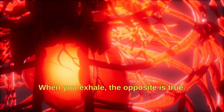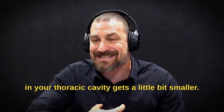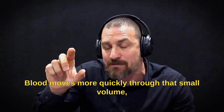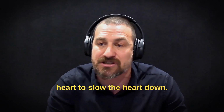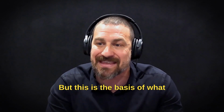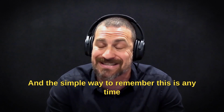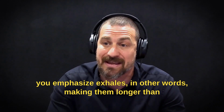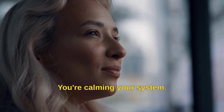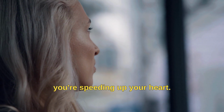When you exhale, the opposite is true. That dome-shaped muscle, the diaphragm, moves up. The space in your thoracic cavity gets a little bit smaller. The heart gets a little bit smaller. Blood moves more quickly through that small volume, and the brain sends a signal to the heart to slow the heart down. Physicians know this as respiratory sinus arrhythmia, but this is the basis of what we call HRV, heart rate variability. And the simple way to remember this is anytime you emphasize exhales, in other words, making them longer than your inhales, you are slowing the heart rate down, you're calming your system. Anytime you emphasize inhales, you make them more vigorous or longer than your exhales, you're speeding up your heart.